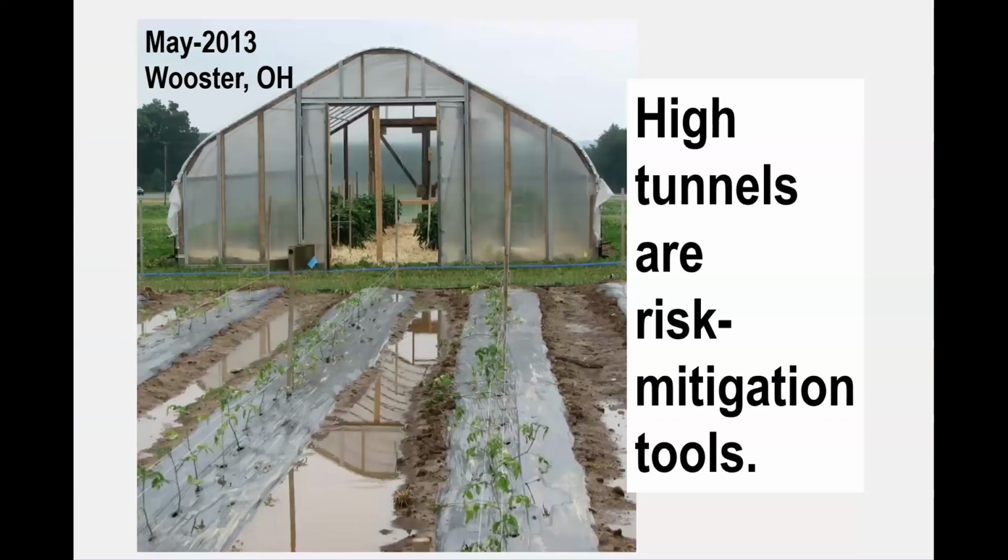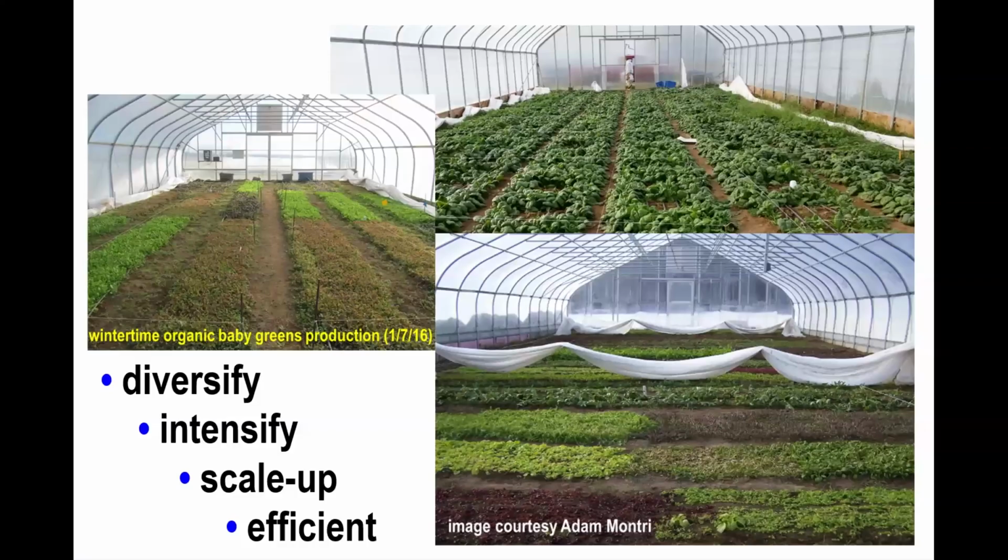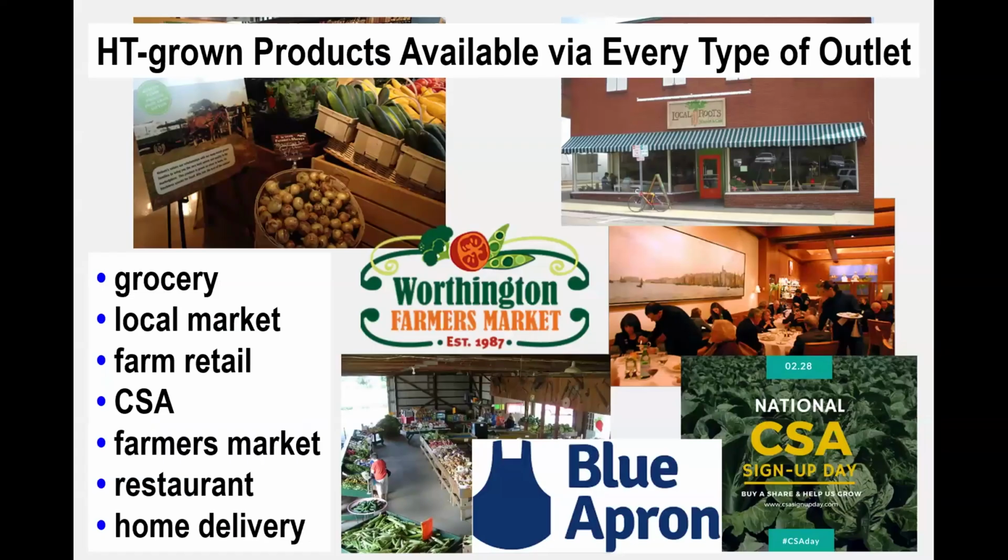I would offer that high tunnels are risk mitigation tools. We tend to use them to even out and lower some of the risks that we encounter on a daily, hourly, and seasonal basis. They help us diversify our operations. They help us intensify and scale them up and maybe even make them more efficient. They offer a lot of positives for our farming operations. The products grown in high tunnels are available to people in nearly every type of outlet: direct marketing, wholesale, retail, farmers market, restaurant, CSAs, and so forth.